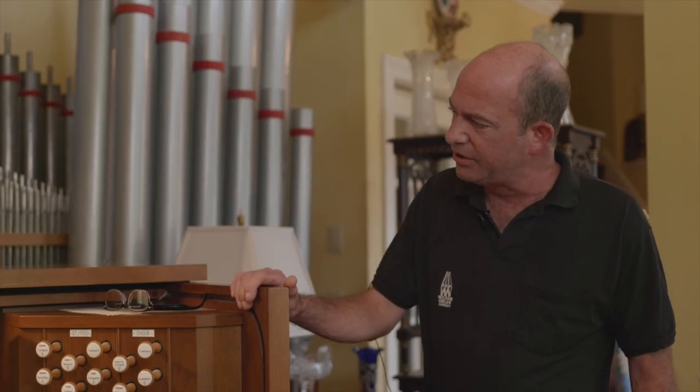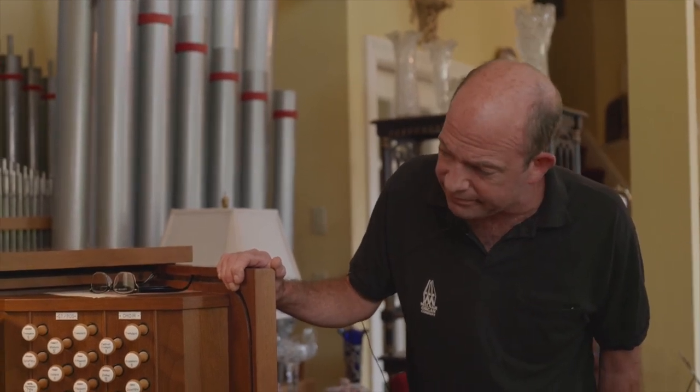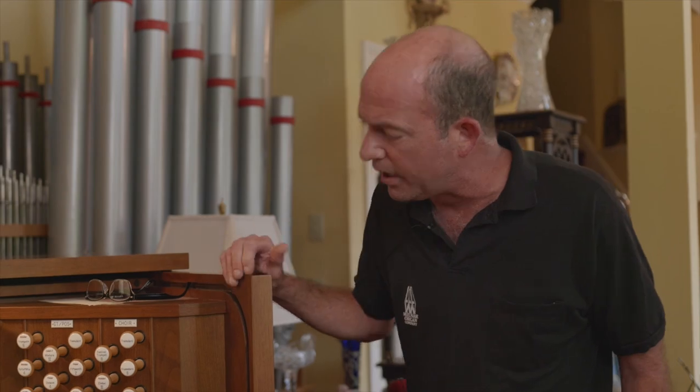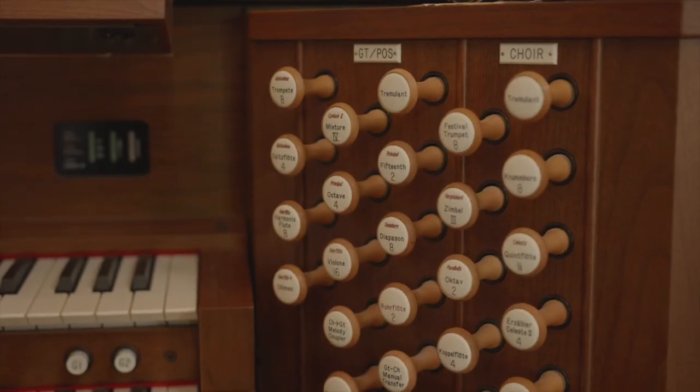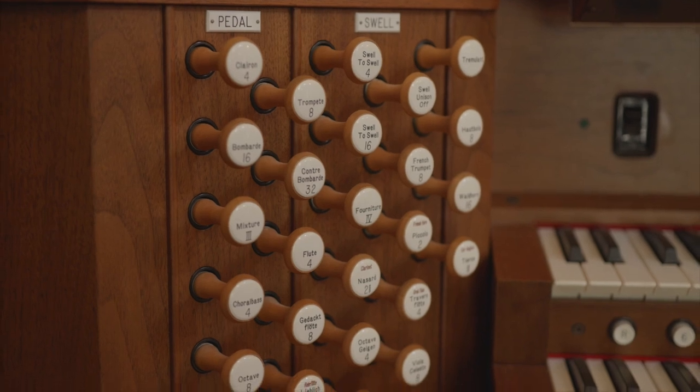Basically, the console that was here before the Delaware was a 2 manual, just with tabs, and it had no combination action. But when this was added, you've got many more tabs to deal with, and divisional 3. Basically, you've got a choir, postief, great postief, swell, and the pedal with extended.